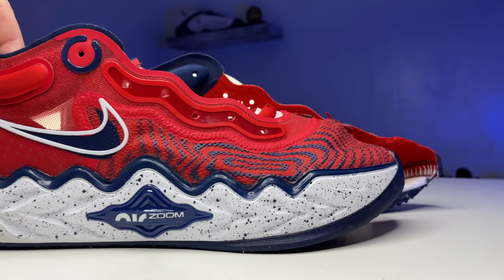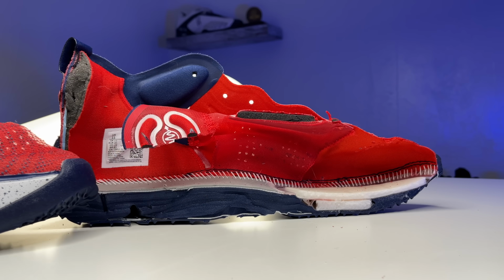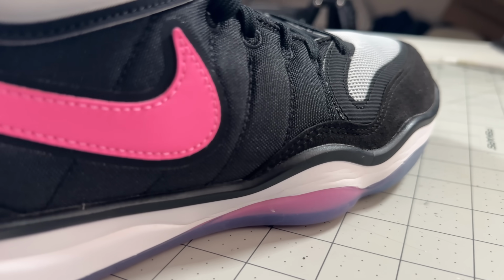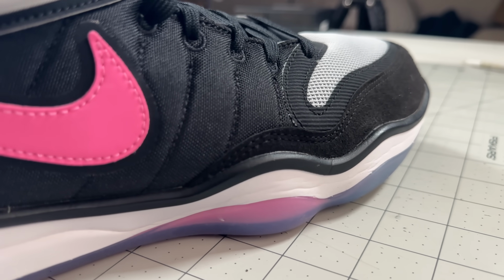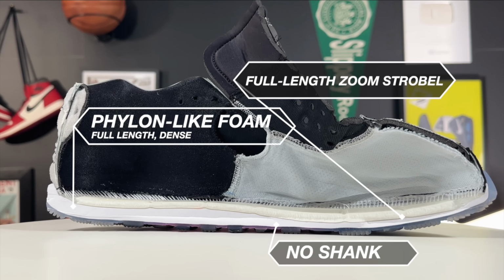Before the GT Hustle 3, he was in the GT Run right here, again, double stacked Zoom in the forefoot, no shank, narrow forefoot, and for a minute he was in the GT Hustle 2, which while at least they are low to the ground, had like zero support and were floppy messes too. So that's 2 shoes that are unstable and offer no ground feel, and one that is at least low to the ground, but soft and bendy like a Squishmallow.